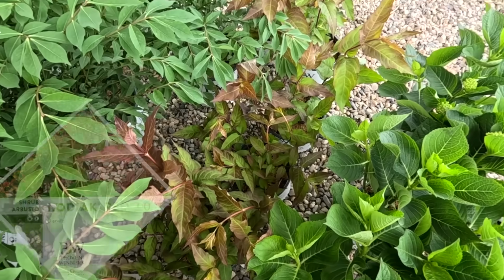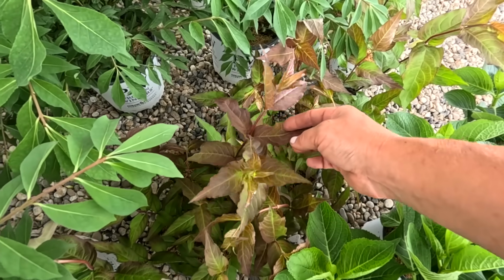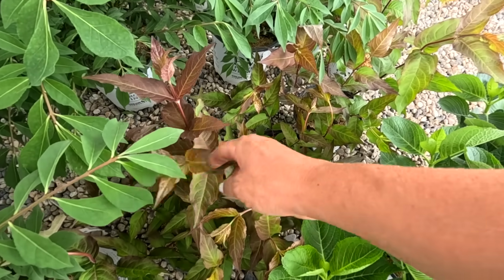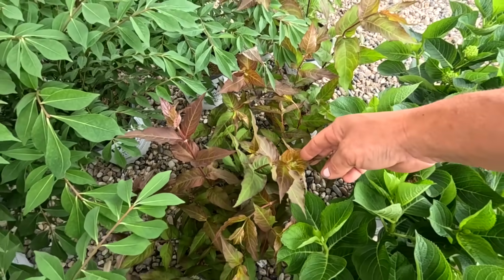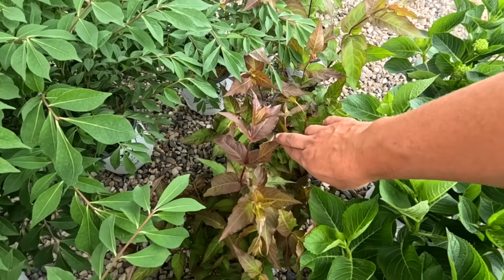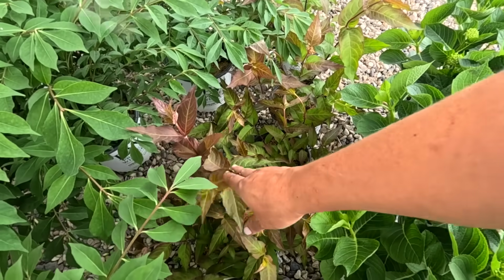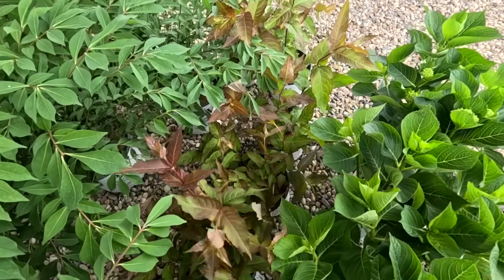This right here is a Kodiak Red 2.0 Diervilla. It's out new this year, and it's an improvement on the older Kodiak Red variety, where the color is more reliable for longer, and it's also more reliable in pushing new growth through the season. But like I said, most of these things I don't have experience with, so I'm just kind of going off of some of what I've read about these varieties.